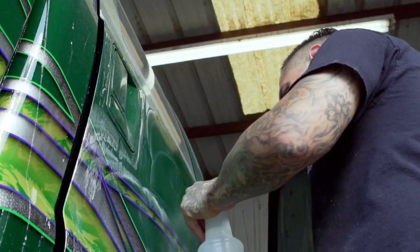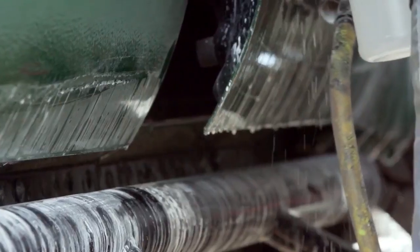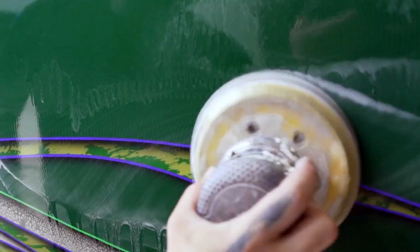You know, let me find some wood to knock on, because this truck is done. When the owners, Andrew and Candy, dropped this truck off a few months ago, you wouldn't believe it. It was just a busted-up old work truck. But after all we've done, it's gonna be worth the wait, and these graphics are just a cherry on the top.